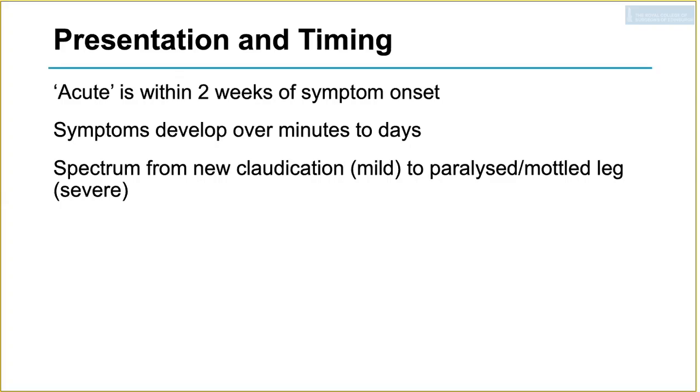So the spectrum with which somebody may present to hospital might be slightly different to how they present to their general practitioner, but be mindful that they may still come in having only had a sudden deterioration, albeit mild, in their walking distance, all the way through to a paralyzed and mottled limb, which is the very severe end of the spectrum. The presentation, of course, is entirely related to the level of the blockage. If you block a large vessel, all the tissue distal to that is in trouble. If you block a small distal vessel, you might not have so much of an issue.